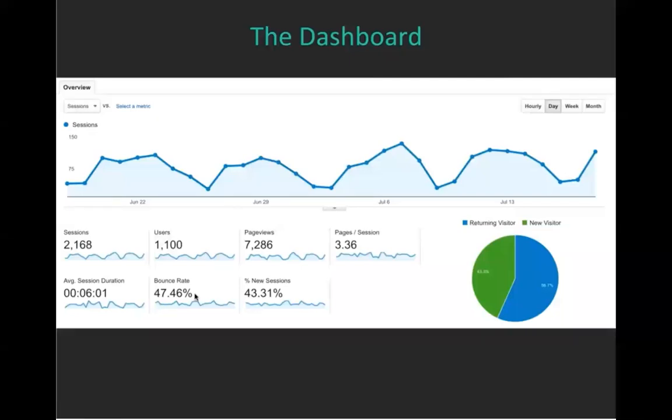So the first one we want to look at is sessions. Again, for the date range that we've selected, a session is a defined group of interactions that one user, so just one person, is taking within a given time frame. So that date range we've selected. Google defaults the time range to 30 minutes. You can always change it. I would highly suggest just leaving it at the default.